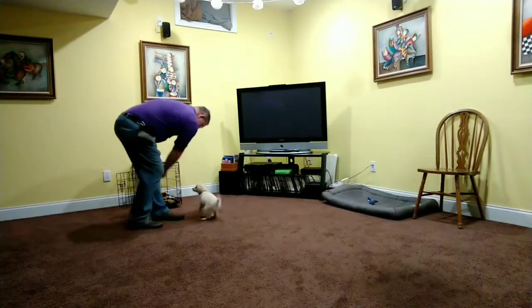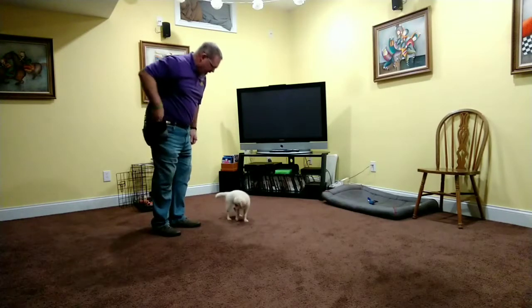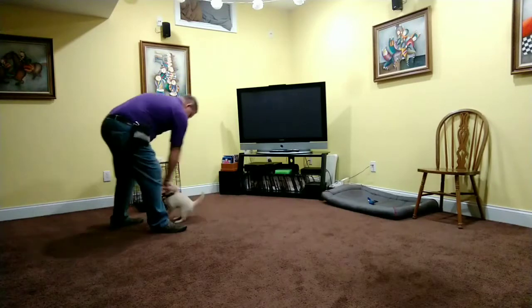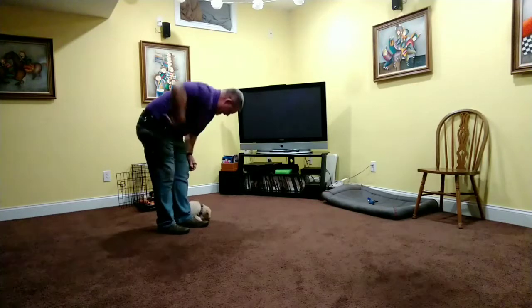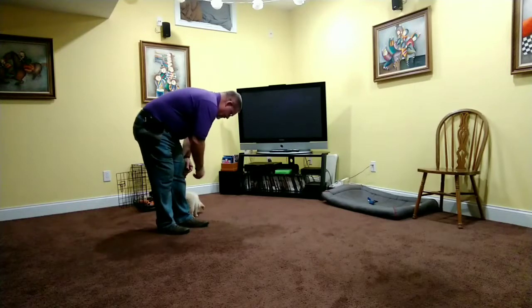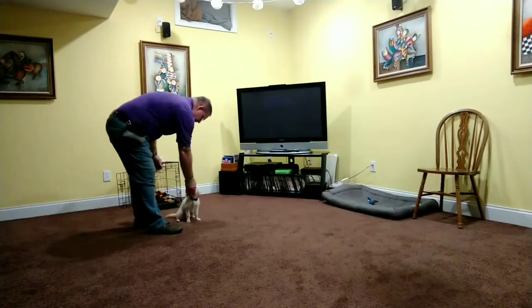Rosie, finish. Sit. So we're working on the finish move, which gets us into the heel position. Finish, sit. There you go. And this is the exact position we want her in, sitting right next to your foot. And that's also a good position for when you're in heel. Rosie, free. Good girl.